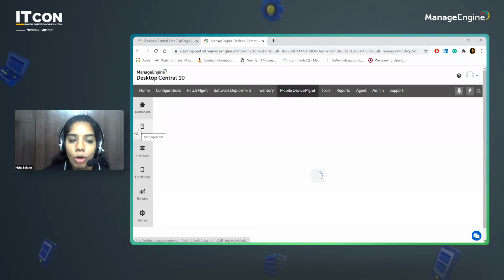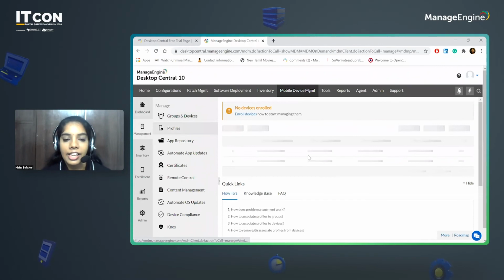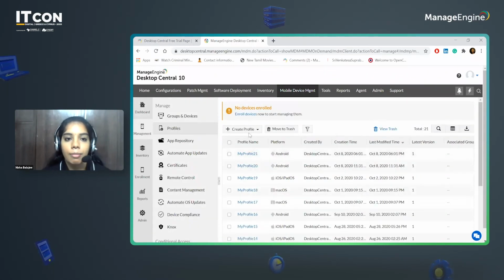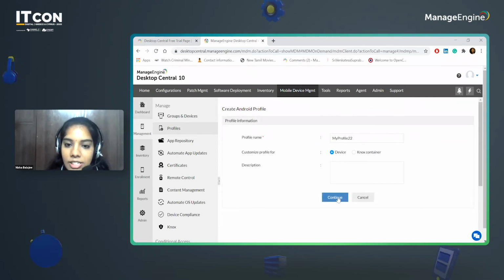Here, you have options to create independent policies depending on the operating system. So here, I can create profiles based on my operating system. Say I'm going to choose Android devices.